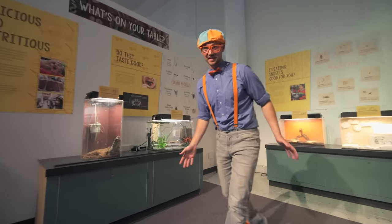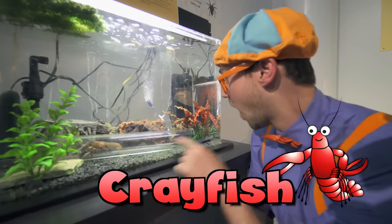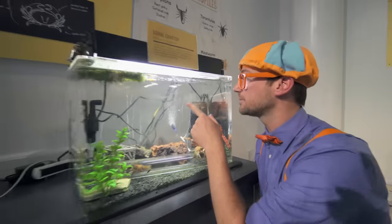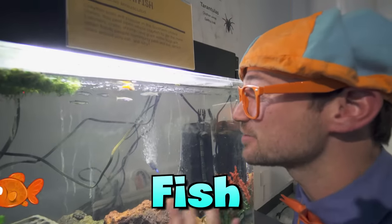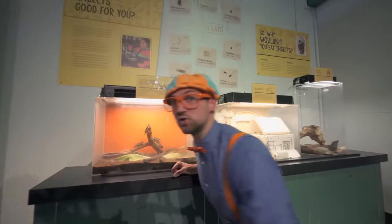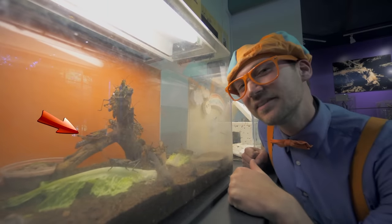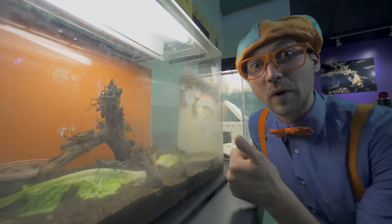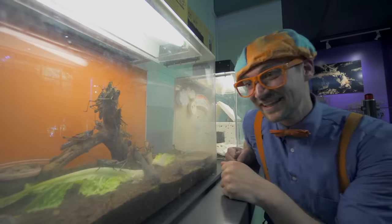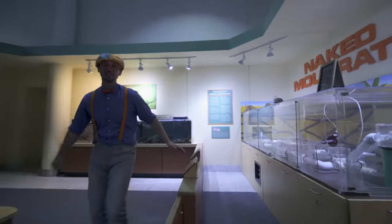Ooh, now we're in the living things exhibit. Oh, look. Hey, look at what it is. It's a crayfish. Do you see it right there? Ooh, here's one right here. Hey, how are you? Ooh, and up top there's some fish. Hey, fish. Are you just swimming around? Yeah, they are. Oh, look over here. Some giant grasshoppers. Ooh, grasshoppers can jump really high. I bet they live in the grass a lot of times. That's why they're called grasshoppers. A lot of times they live in the grass and they hop really high. Let's go see what else there is. Whoa, look at this room. Another part of the living things exhibit. Whoa.